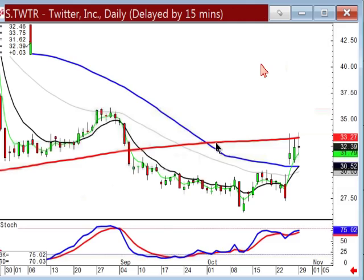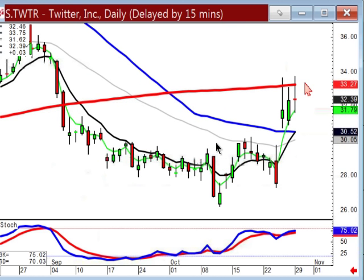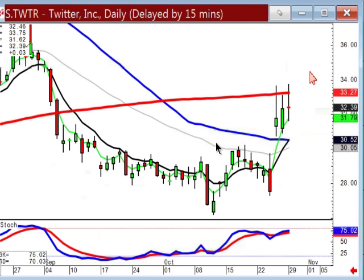Now, Twitter is one that was getting some good action the other day from kind of a kicker type signal, and it was acting well, but then sold off. But I'd still be not too hesitant about buying this one based upon positive trading. It's big enough where everybody can see it. So I'd still be looking for positive trading on this because of this kicker type signal, right off the wave 3 extension, okay?